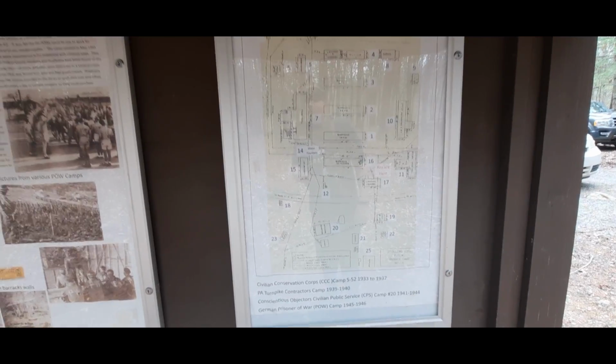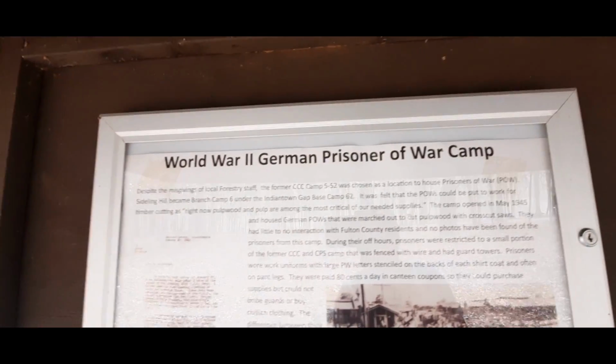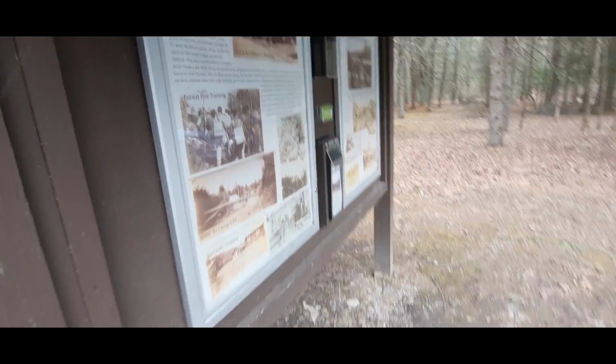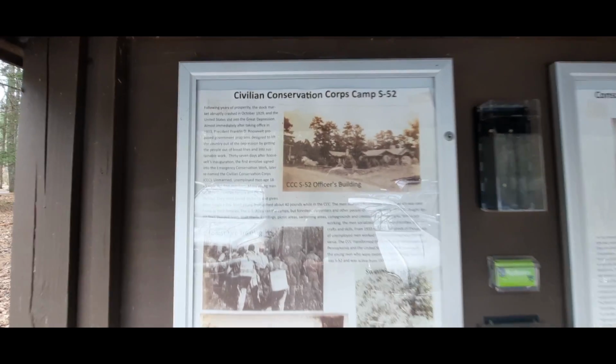All right, so we found the maps. I guess altogether there's 25 different site locations of buildings that were here at this World War II German prisoner camp. I would like to have seen this place, like, with all the buildings still here, with everything still here. I wasn't even paying attention. I passed these maps right up when I first got here.